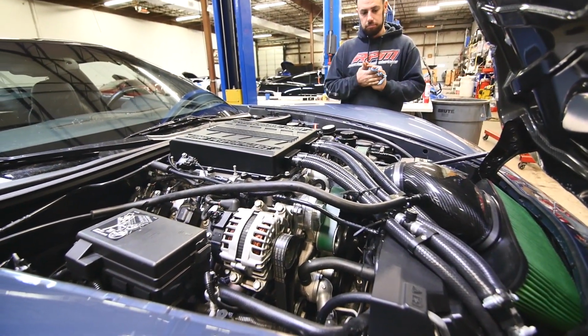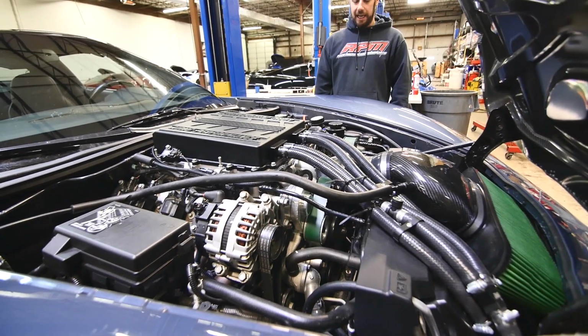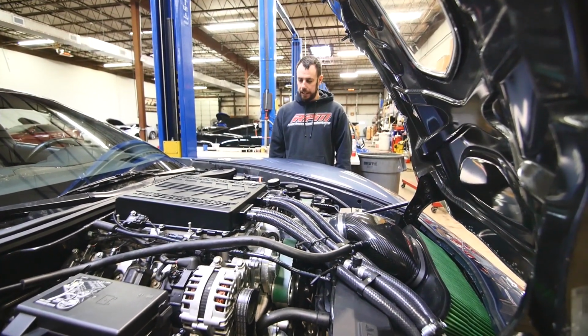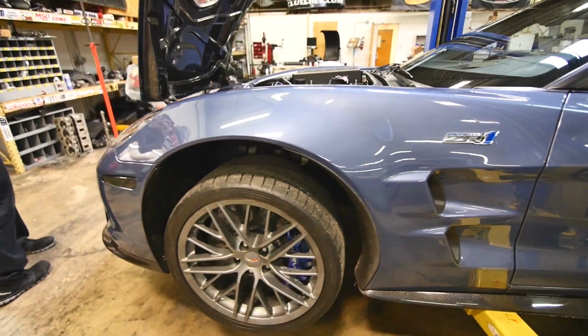So we'll see what it does when it's getting heads. Oh, cool. Ported and milled stock LS9 heads. Yeah. Nice. Alrighty. Yep. Nice car though.